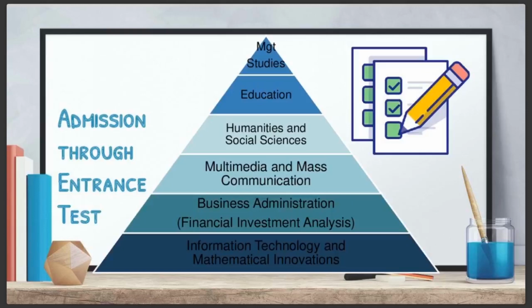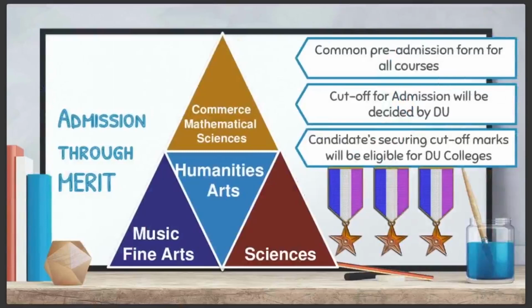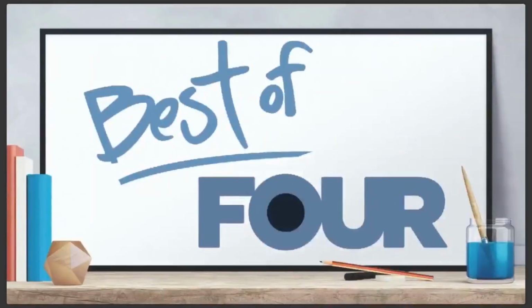And now I will be talking about the 2 ways in which the admissions happen. One happens through the entrance examination, and the other is courses that will take admission through merit. So what are the courses that will take admission through entrance examination? You will have courses in Bachelor's of Education, Humanities, Social Sciences, Multimedia, Business Administration, Management Studies, and then talking about the courses that will take admission through merit. Those would be the basic courses that all of us know of and all of us are putting in a lot of effort to get into. Yes, the humanities, BA, BCom, BSc courses that are there with us.